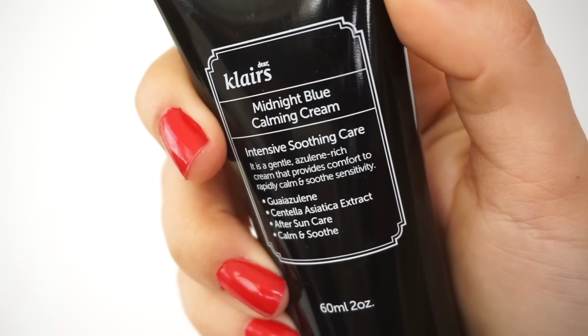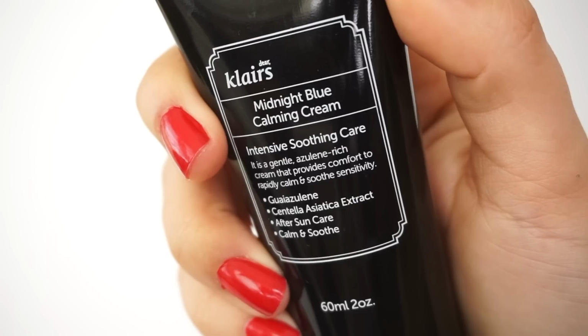And another kind of ointment spot treatment cream that I really like is the Klairs Midnight Blue Calming Cream. Now, this does also contain Centella, but it also contains another ingredient called guaiazulene, and this is really good for redness reduction, and it's also very good for inflammation. So this is just sort of like another version of a Cica balm. This also contains a little bit of ceramides in it, which I find to be very, very beneficial for moisture barrier issues. So this cream is used much in the same way as a Cica balm.